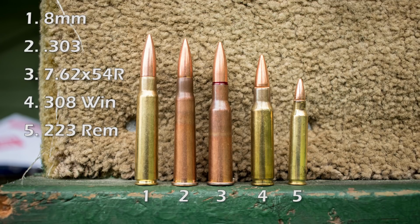So what I'm going to do is show you a picture side by side of this 8mm Mauser cartridge next to some other popular cartridges, both from the era as well as some modern day stuff. Again, just by way of reference, this is a 198 grain bullet going pretty dang quick out of that barrel.